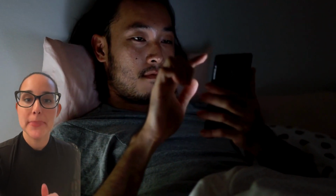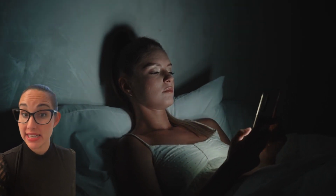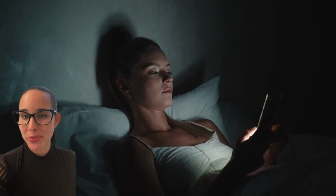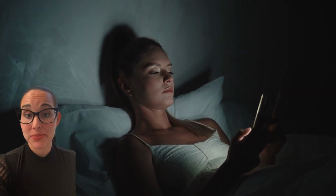Okay, be honest. How many of you scroll through your phone right before bed? Just 5 more minutes, right? But what if I told you that could be ruining your sleep and you don't even know it? That blue light on your phone, it's a sneaky little culprit. It tricks your brain into thinking it's still daytime, which means you can't get the deep, restful sleep you need.